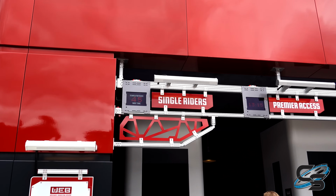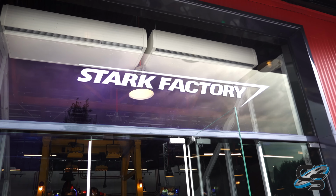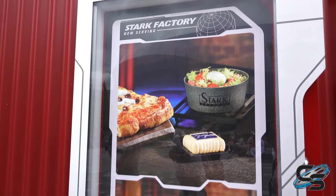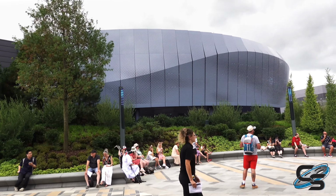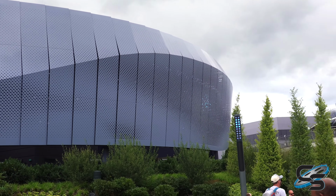They do have a single rider line, but that isn't much better. That's listed as a 45-minute wait. Another restaurant here in Avengers Campus is Stark Factory, which serves pizza and pasta. Here's a look at some of the dishes you can get. That's actually pretty cool. It's right here across from Avengers Flight Force, which is a very interesting looking building.